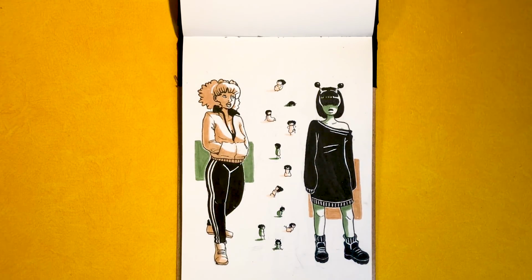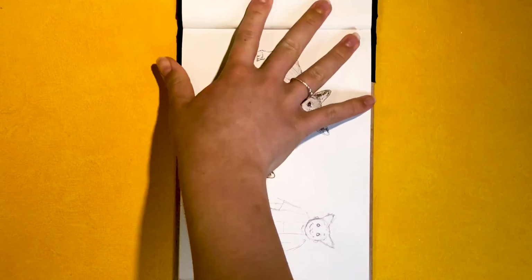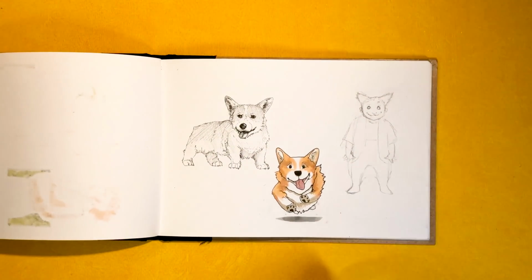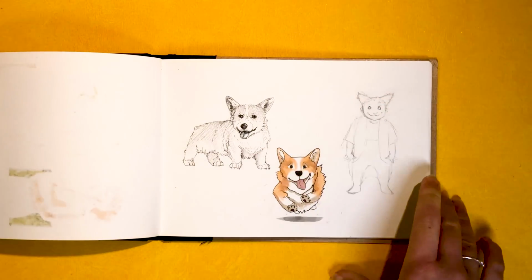Again, I think there was a time jump somewhere, but this is when I was overutilizing the white gel pen. Oh god, this is a mess. This was meant to be me turning a realistic corgi into a cartoon, into a humanoid figure, but that I would be terrified if I saw that in a dark alley at night.